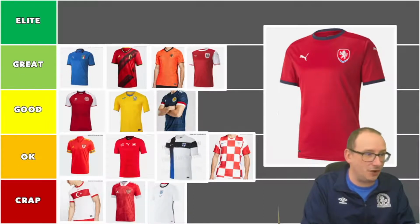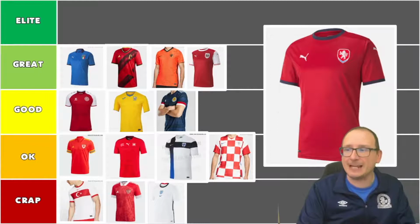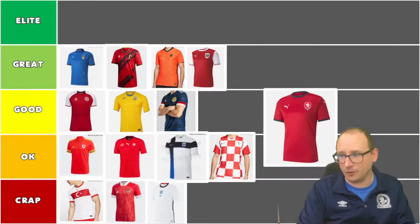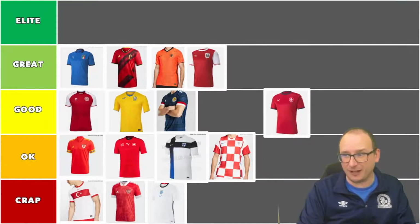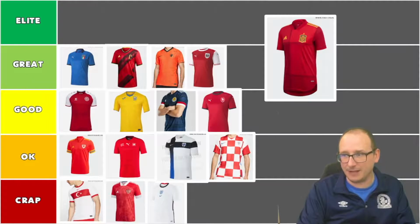It's not hideous, definitely not. There's nothing wrong with this shirt. I just think it's a little bit too safe, so I'm going to slide it in the good column alongside the Scots as well. If I had to rank it, it wouldn't be above the Scots one, but it would be up there. And next we have the Spanish.